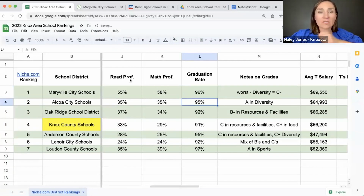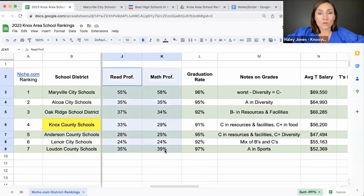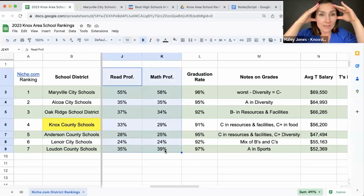Okay, so this is reading proficiency and math proficiency. Now, without getting on too much of a soapbox, which I kind of got on when I made my Alcoa video, and my friend Wendy, who was there when I was making it, was like, Haley, come on, no one cares. You've got to take these scores with a giant grain of salt, because there's a lot going on with these scores. A lot of people are taking these as indicating something crazy or horrible about a district or a school, and I do not believe that, for several reasons.